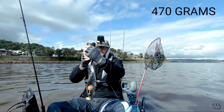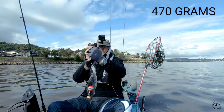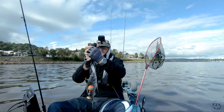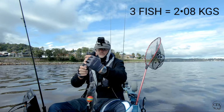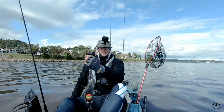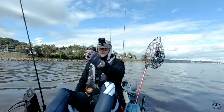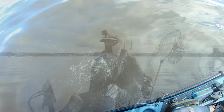0.47, so 470 grams. Lock that into the third fish. And for three fish, 2.08. So we break the 2 kilo mark, which is great. Hoping there's some other fish around here. We'll keep hunting them down, eh? Chuck her back. See ya, champ.